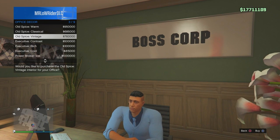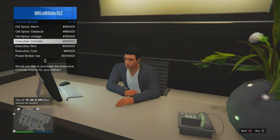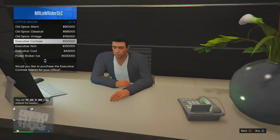Now, luckily, Rockstar offers a preview screen. So if this is the way you're going to determine the way your office looks, then you can preview before you spend all of your money. But just in case you weren't aware, the assistants are not all the same, and they will change when you do update your office interior.